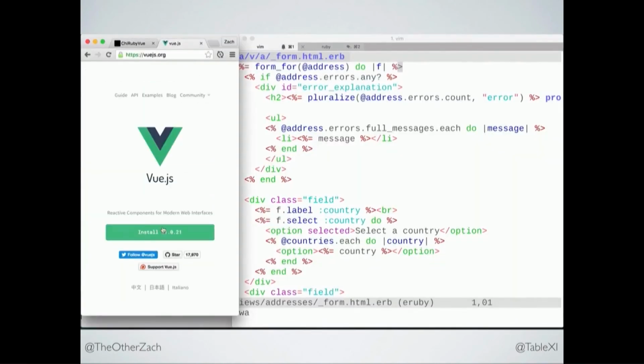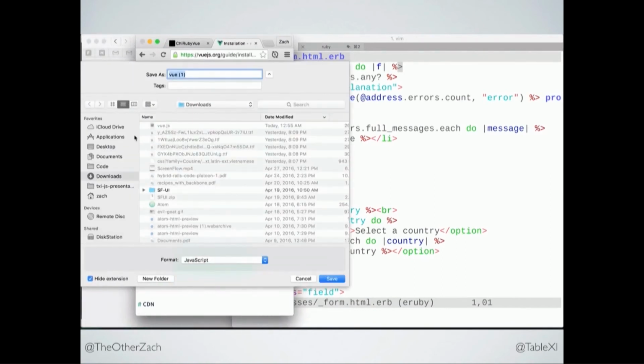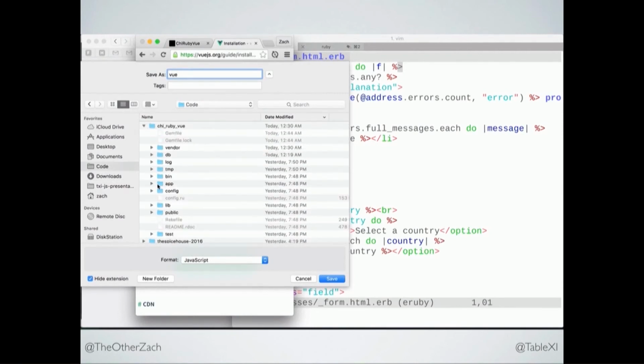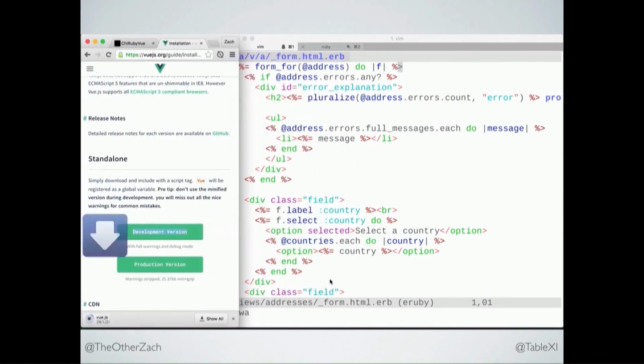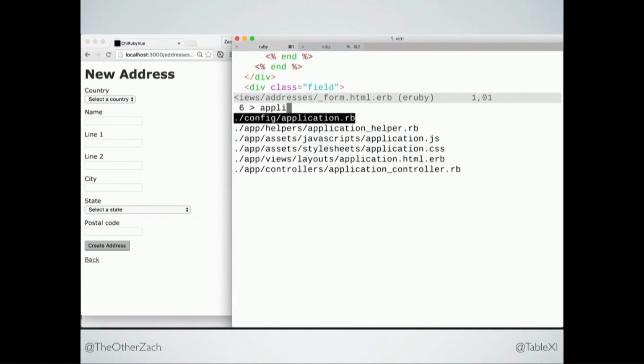So we're going to pop over to the Vue website, right-click on download, and just save it into the vendor folder and check it into Git. That's it, right? We don't need to gem install anything. We don't need Bower. We don't need NPM. For something this size, if you're feeling fancy, you can use curl.